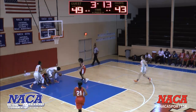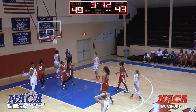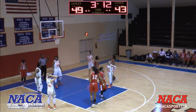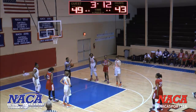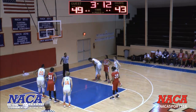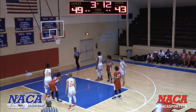I don't know if we had an inbounds pass that was picked up, but then we have a whistle and a foul. They must have waved off the first free throw for National. I'm not really sure what that was about. Maybe she was standing on the line or something. I don't know, but she got credit for the second one, and now Janae Camp picks up her third foul.